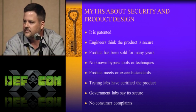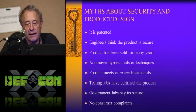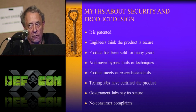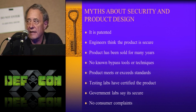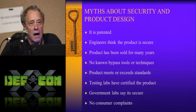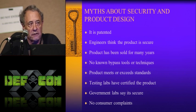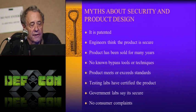So more issues. The product meets or exceeds standards. A lot of manufacturers think because they meet a standard by Underwriters Laboratory, Builders Hardware Manufacturers Association, that that's the end of the story. It's only the beginning of the story. The problem is that a lot of these standards, including those from California, do not address most of the methods that we use to attack locks and safes and open them. And in my world, especially as a lawyer, if they don't address the issue, they're meaningless.